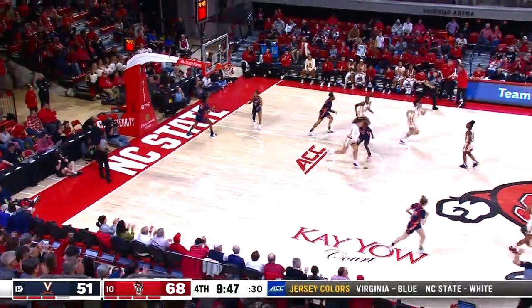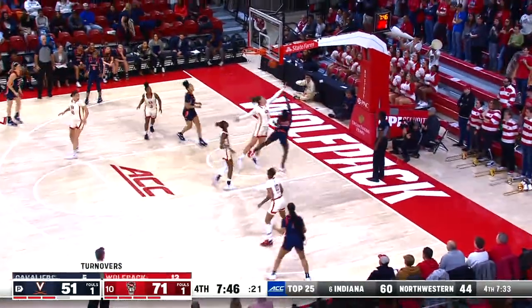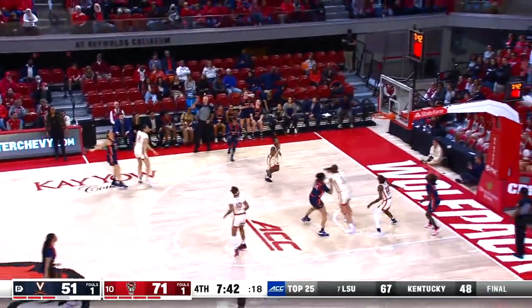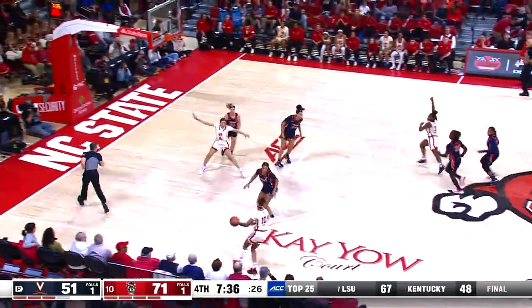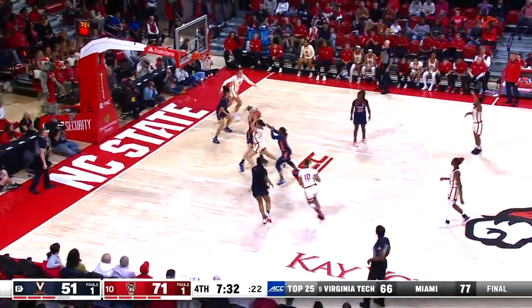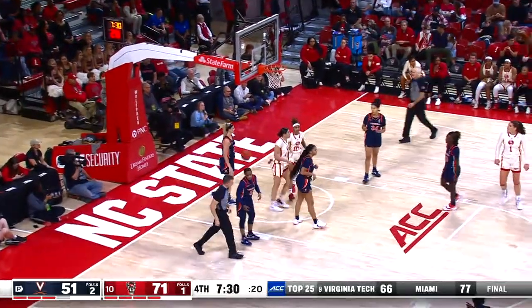There's another three for NC State. Isaiah James. It was an impossible shot for Smith, but somehow it found Clarkson. Brunel's deep bomb wouldn't go, and the rebound ripped away by James. Isaiah James has been mighty active here at the start of the fourth. Mimi, fouled by Brunel. Fourth on Sam.